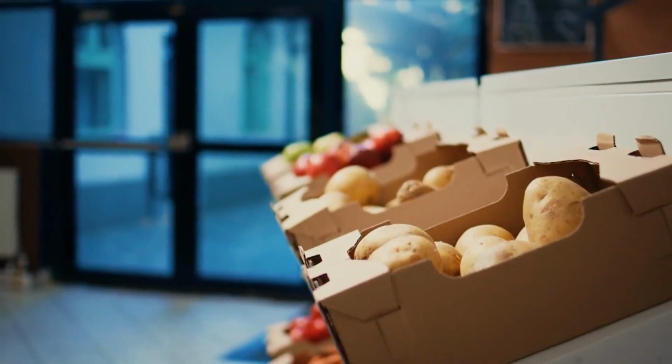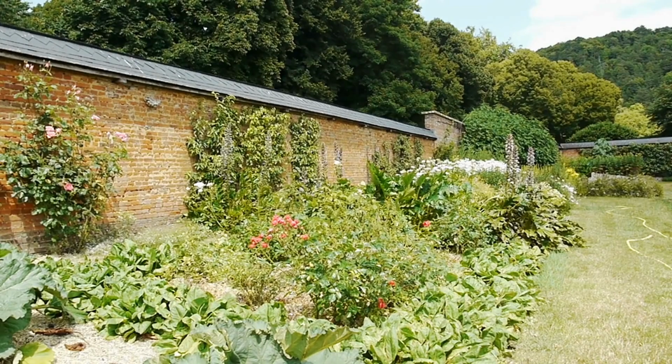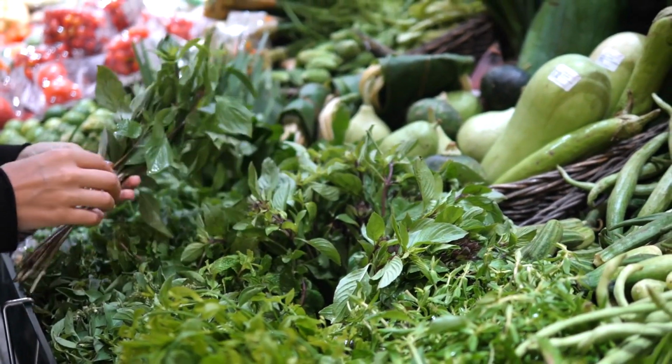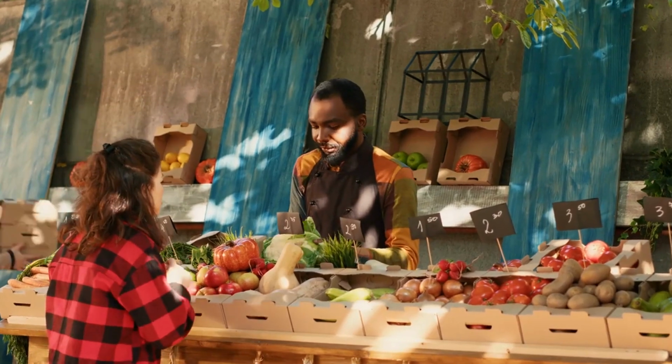Growing your own food is another budget-friendly, sustainable option. Even if you don't have a large garden, you can grow herbs or small vegetables in pots on your windowsill or balcony. A small basil plant can produce a huge amount of fresh leaves, saving you from buying expensive store-bought herbs. Not to mention, homegrown produce tastes better, and it's pesticide-free.